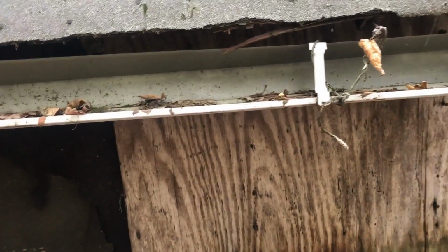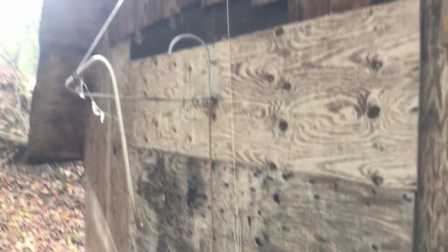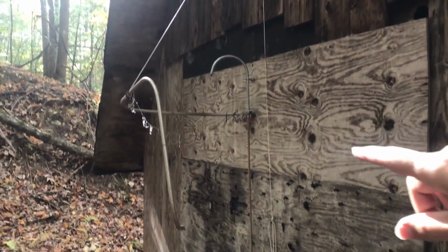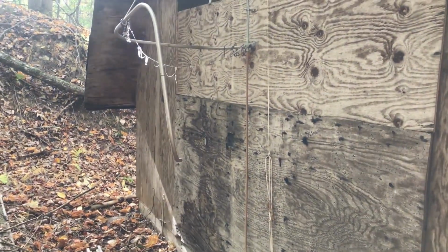Looks like they may have been doing a little bit of water collection, rain catchment here with a gutter. This ground is really soft. Again, a lot of erosion coming down the back of this. Oh yeah, here we go. So here's a camp shower. So you can see where they were coming behind here to take their shower. So serious water drainage issues.